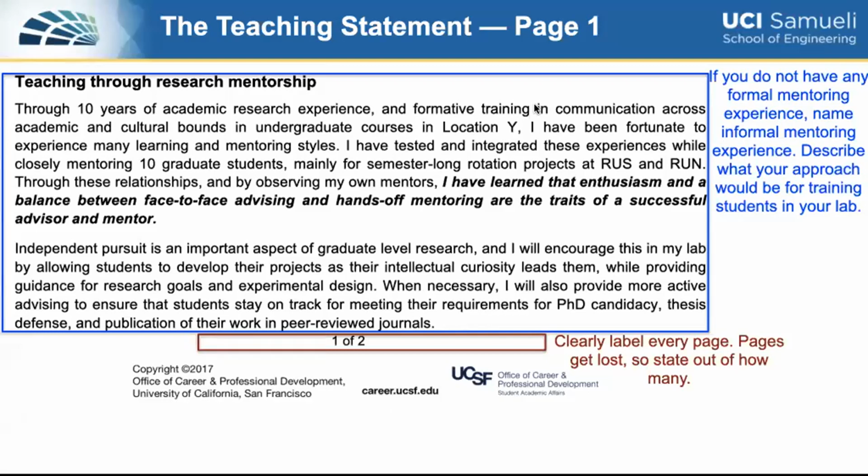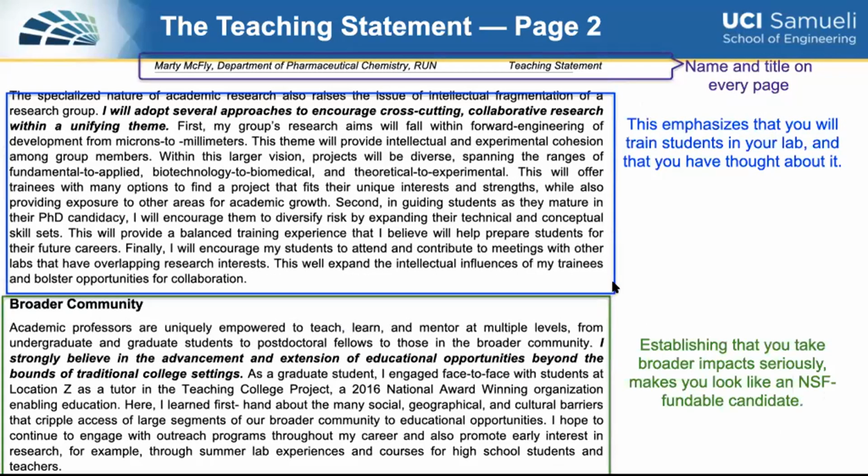And if you don't have any formal mentoring experience, name some informal mentoring experience. Describe what your approach would be for training students in your lab, and again, clearly label every single page. When you describe the mentoring, it emphasizes that you're going to train students in your lab, because they're always looking for more professors to train students. It emphasizes that you've thought about it, and that you have a vision of what your lab will be like when you go there.